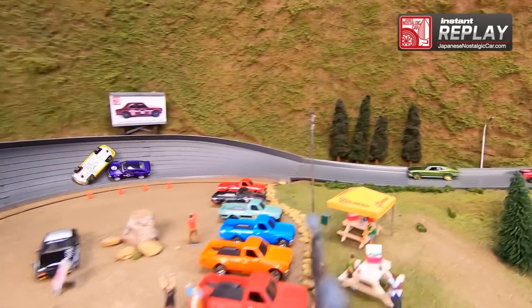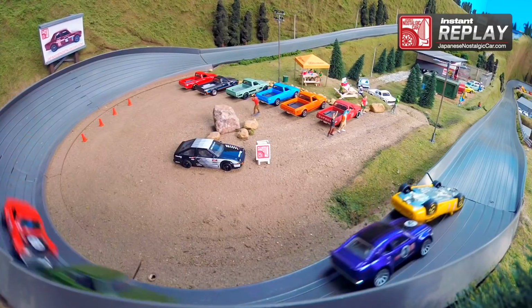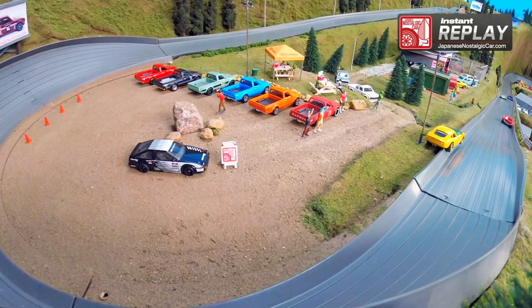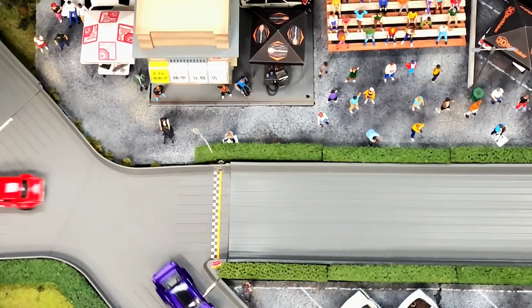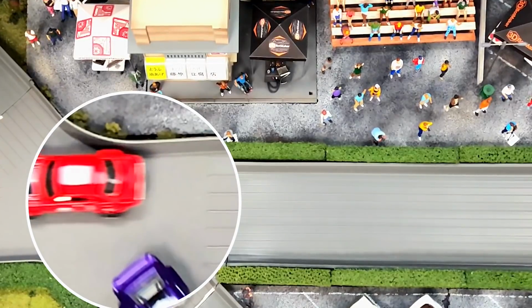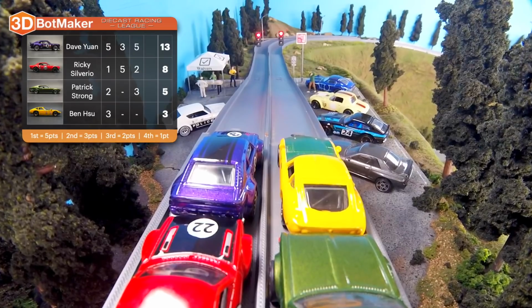Right here, Dave Ewan going for that inside pass, ends up rolling Ben Shu's car, comes to a stop, but it's Patrick Strong and Ricky Silverio to the rescue. They actually flipped Ben Shu back over, which was nice, but they flipped him back over off the side of the track. That's some strategy right there. And look at that at the finish line, Dave Ewan and Ricky Silverio just barely missing out on a collision. Looking at the scoreboard, Dave Ewan will be advancing on to the final round. The question is, who will join him in second place?